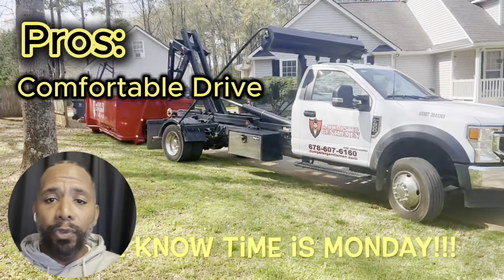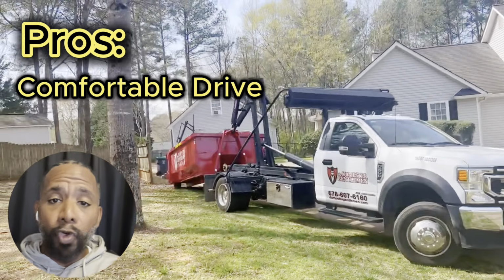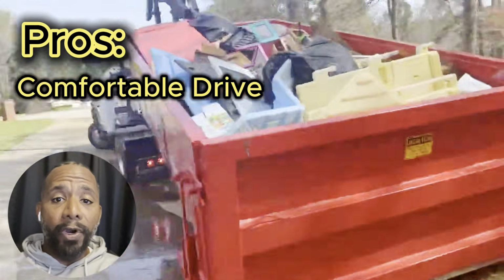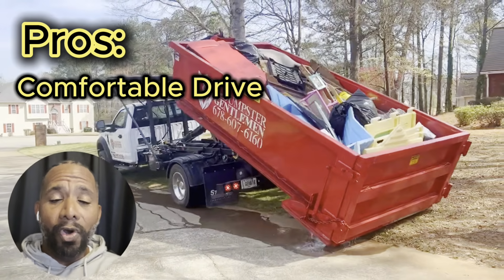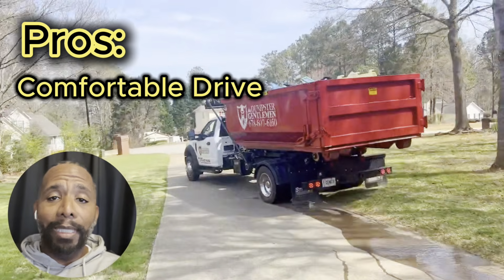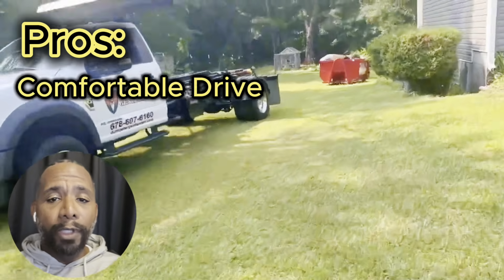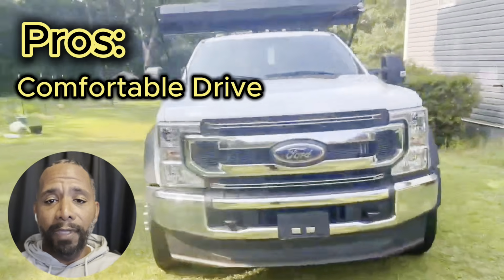And man, it is so smooth that, truth be told, if we had to go an hour away, we prefer the F600 over the International because you're gonna see in a minute what I think about it. But the long drive is perfect for this vehicle.